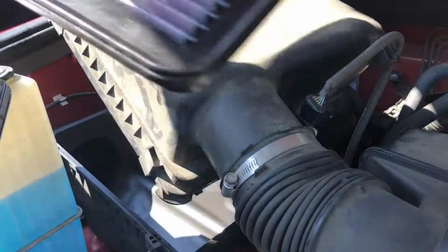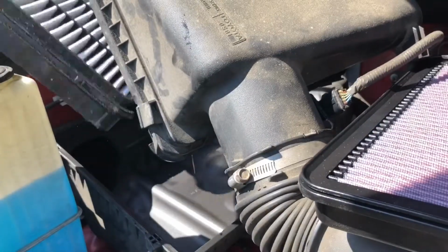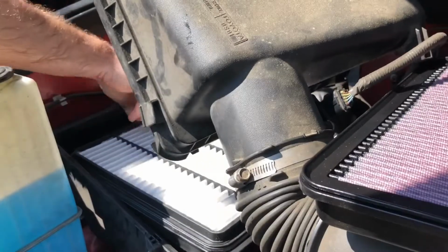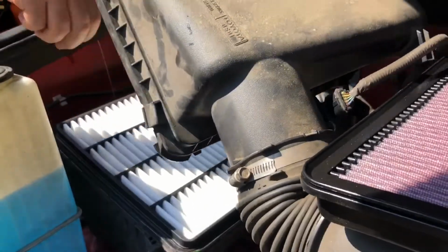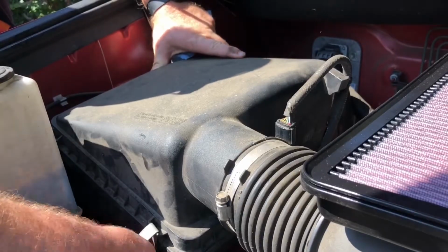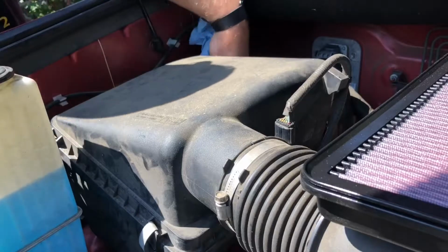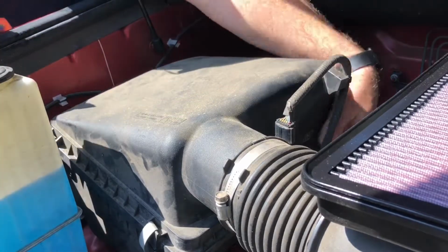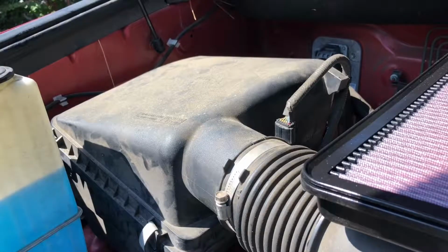Take out the K&N. Put back on the Fram. Drive it this week, see how the mileage is affected.